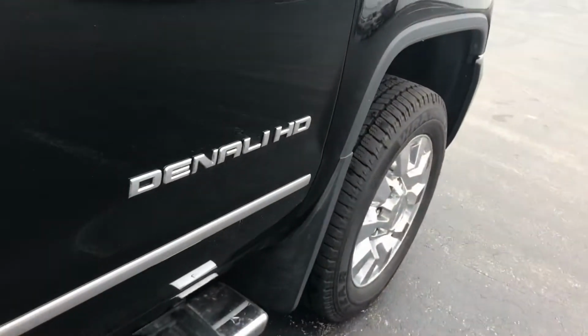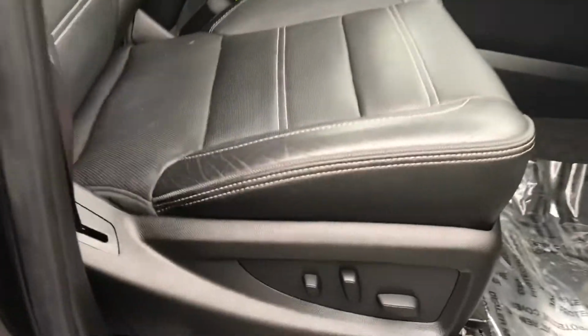Here's the rear seats. Power sliding rear window, sunroof. Give the 60-40 split bench seats. Looks like the rear seats were hardly ever sat in. It's a passenger seat.